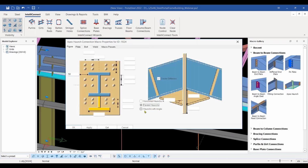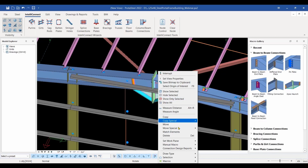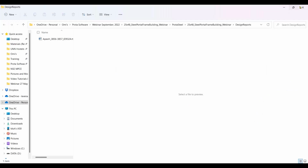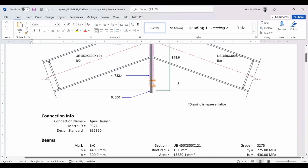You can even change, let's say, the angle, then apply. So you can see, this gives you the flexibility. Then the other thing, you can as well print your connection report, which is usually a major requirement when you are submitting your report to the government. You can see how detailed it is.